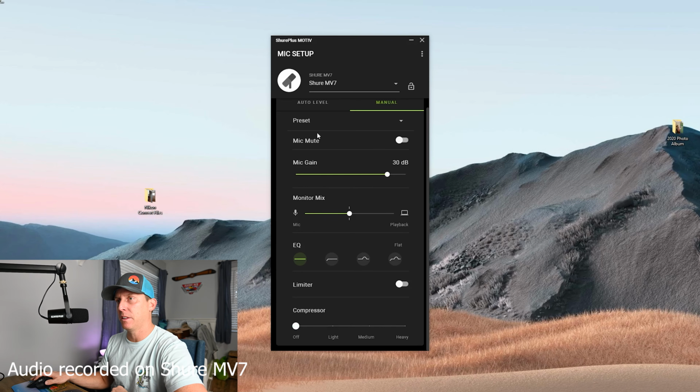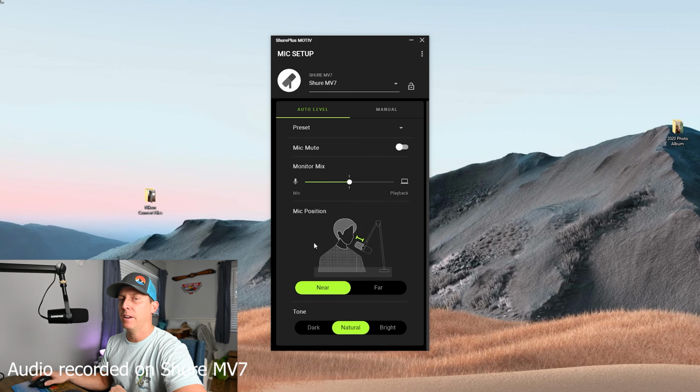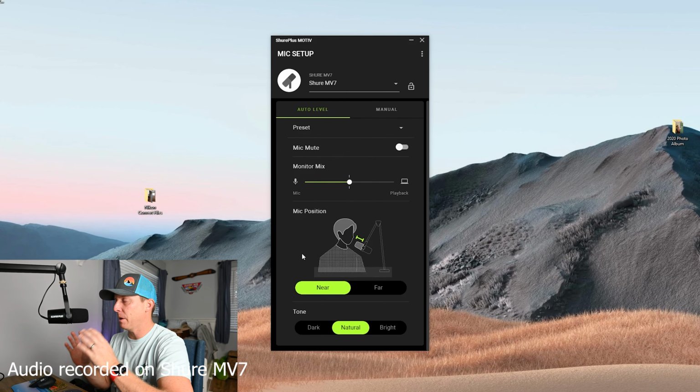And again, I think that the software just does a great job. If you go right over to auto, boom, here we go. You can actually adjust this and then save your own little preset. It's very simple to operate. You don't have to be a computer whiz to do this. So honestly, if you're just a beginner and you want good audio, this is going to be worth the money, at least in my opinion.